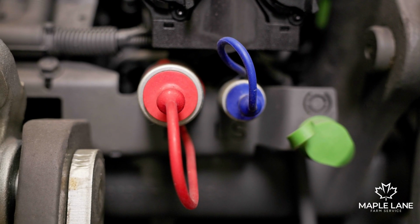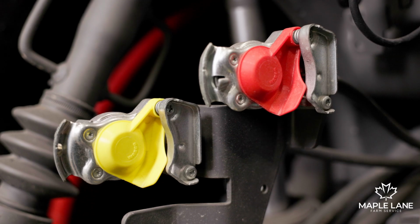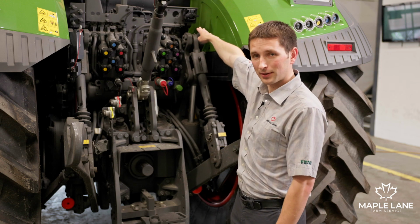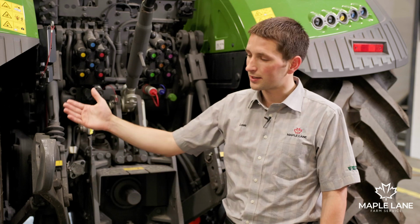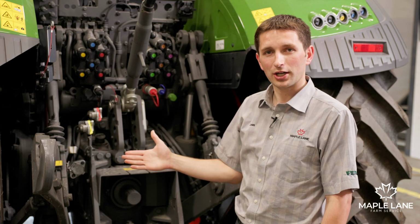Also available are hydraulic trailer brakes. Air trailer brakes are standard on this tractor. We have power beyond couplers, case drain, all on the back. ISOBUS connection up at the top. For your linkage, the 3-point hitch is standard, and this one here has the hook ends on it. You can also get this tractor with a quick hitch if you prefer.